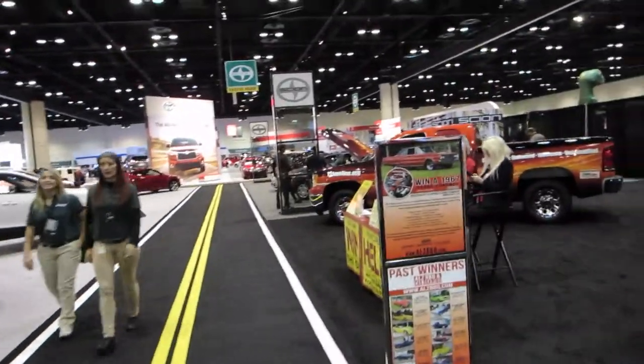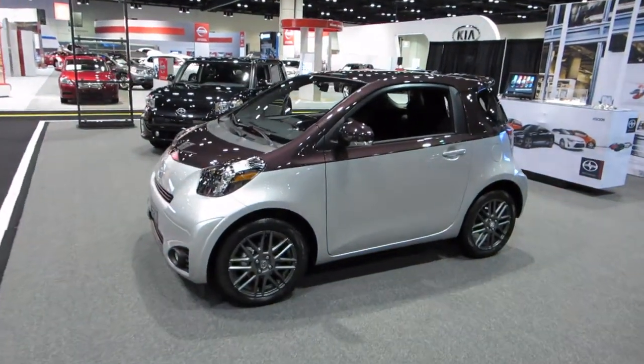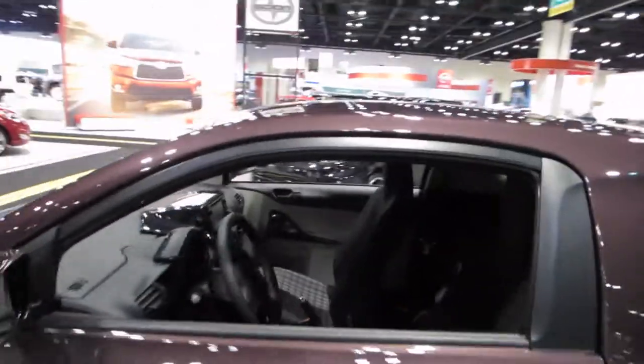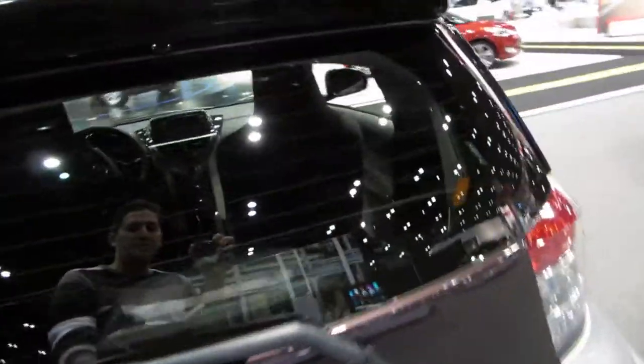Let's see, we got Scion right up here. I would kind of consider it dangerous like the smart cars. It's just the Scion iQ. Little itty bitty little thing. What's funny about it is the back end is so small. If you get rear-ended, there's actually an airbag that comes over the top. See right there? It's an airbag that pops out to protect the people. That's the back seat. That is the trunk. Literally, there is no space in this thing.